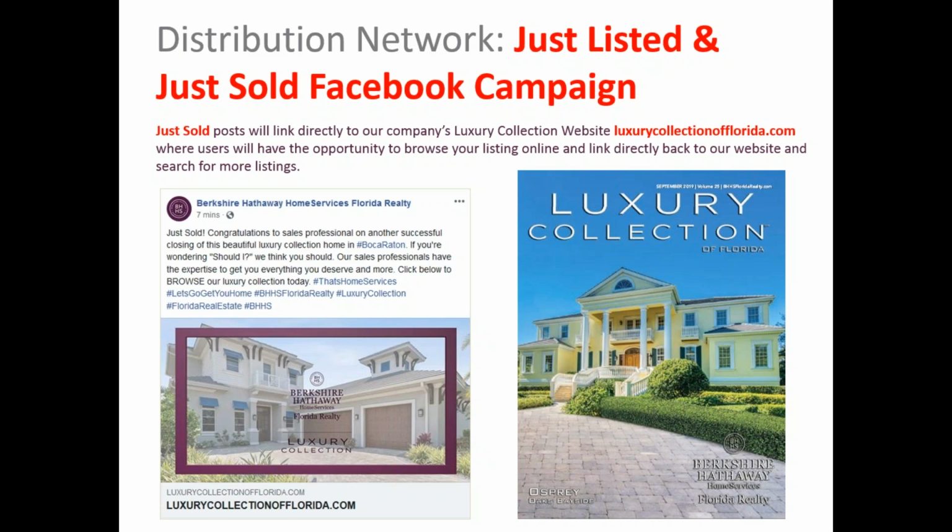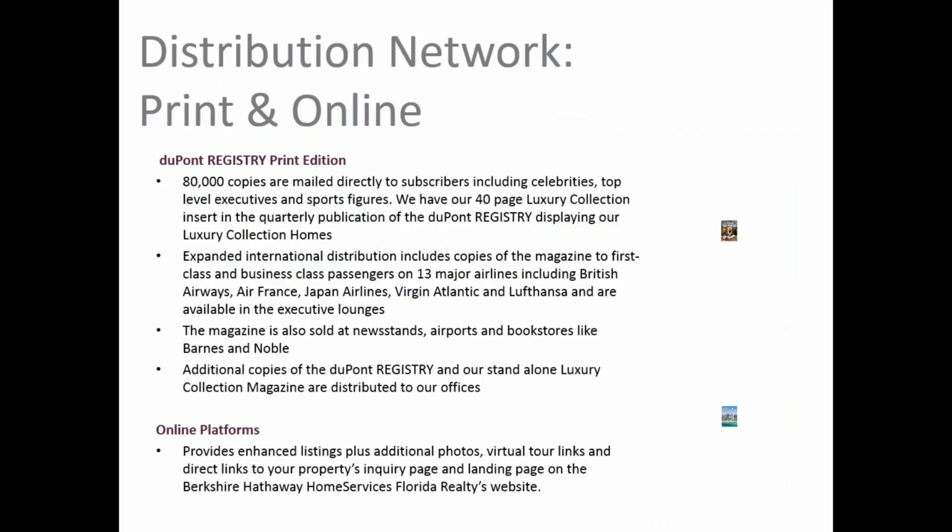Your just sold post will link directly to our company's Luxury Collection website found at luxurycollectionofflorida.com, where users will have the opportunity to browse your listing online and link directly back to our website to search for more listings. Again, in order to post the just sold portion of the campaign, you will need to notify us right away with the listing status update.